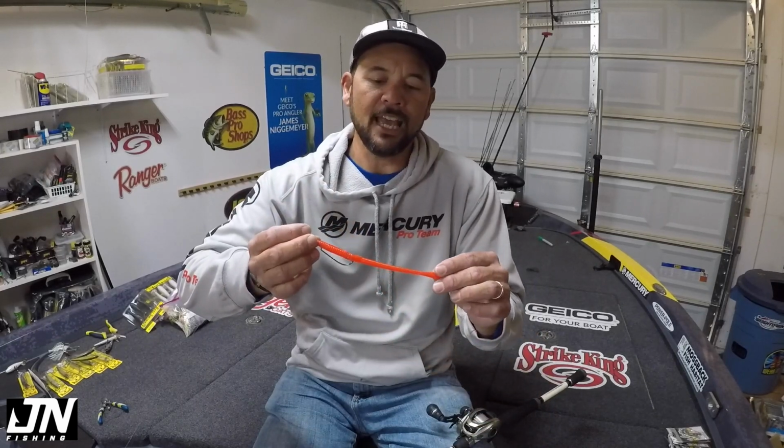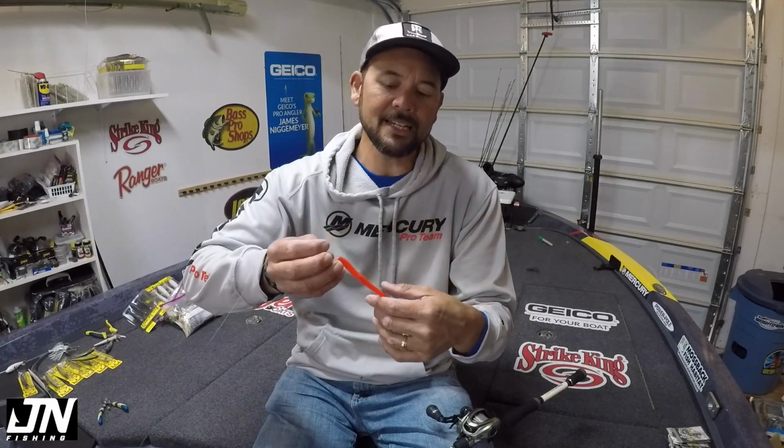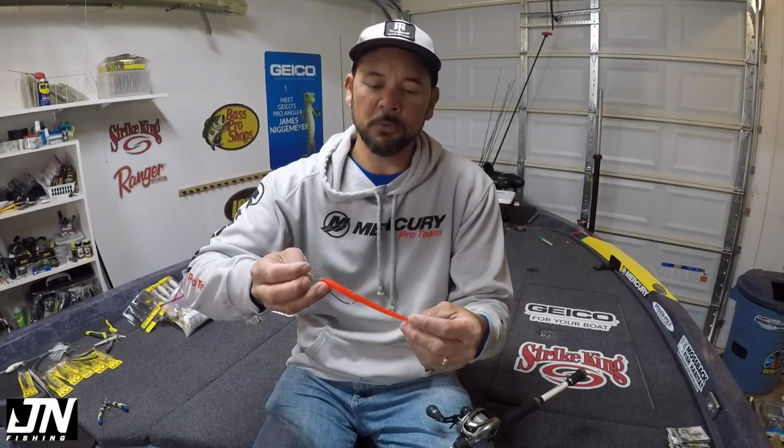Now this really isn't a floating worm. It doesn't really float per se. This is a Strike King KVD Finesse Worm, and it's a 6.5 inch in methylate. You could use methylate, you could use bubble gum, you could use white, yellow. There's so many different what we would call floating worms. They're basically just finesse worms in a kind of a bright color.